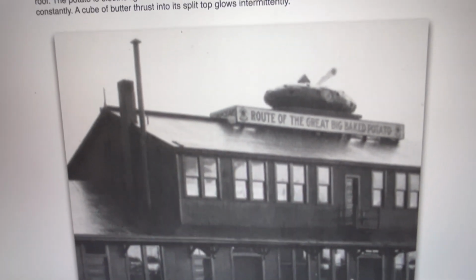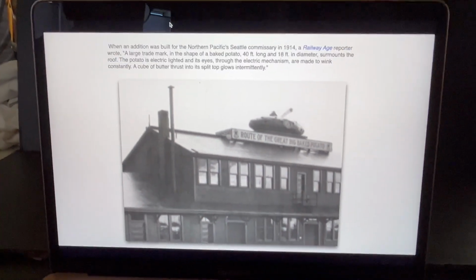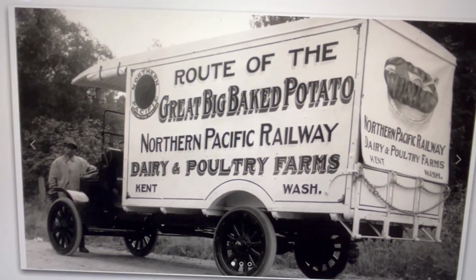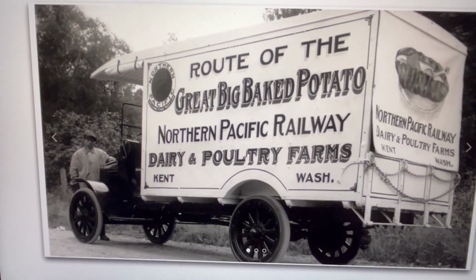I think we've had enough, haven't we? Oh, a little bit more. "A cube of butter thrust into its split top glows intermittently." Now, we don't know how long this lasted, but what a sight that would have been in Seattle in those days. Oh, my lordy. And this company had their own dairy and poultry farms, and they were commissioning all these farmers to grow these potatoes.